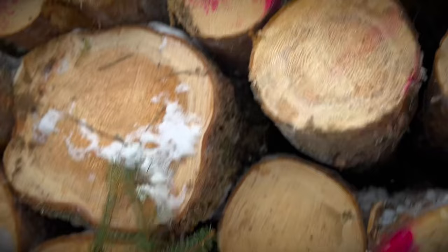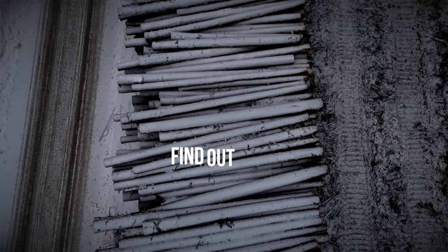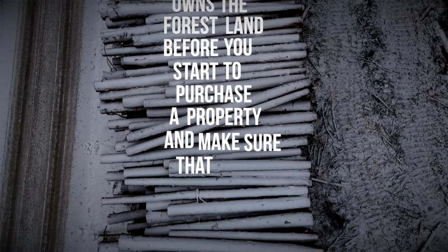So this was something that we were aware of when we bought the house, but I guess we weren't sufficiently aware of the amount of work that had to be carried out. If you're considering buying a house in the tranquil woodland of Sweden, this is something you probably want to be aware of, and it leads to a good piece of advice. Find out which company owns the forest land before you start to purchase a property, and make sure you're aware of any future plans they might have for the forest before you make a commitment on the house.